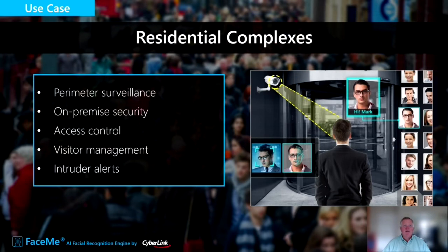In residential complexes, perimeter surveillance is a big deal, on-premise security as well. It can fully automate access control in a contactless way. Once somebody has walked into the facilities, it can direct them to the right place. It can even set the elevator to go to the right floor and unlock the door of their apartment unit. It can do the same thing with pre-registered visitors, and also it can send alerts if there are any intruders or people who should not be there.